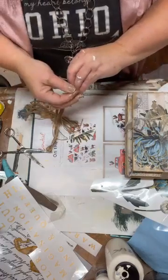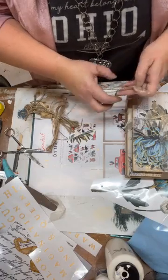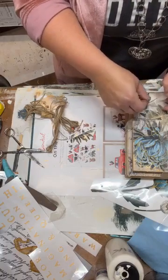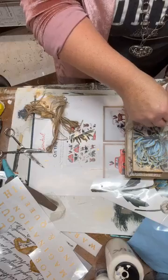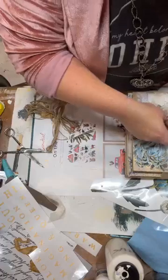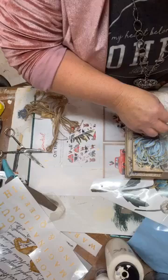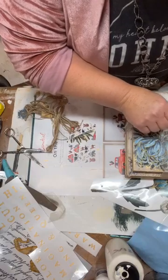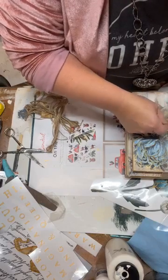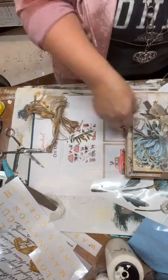Oh shoot. Maybe I'll just tie that in a little kind of inconspicuous-ish knot up here. If I can get it. Oh, maybe I already got it and didn't know it.